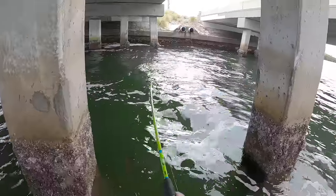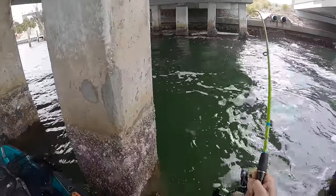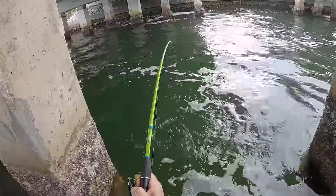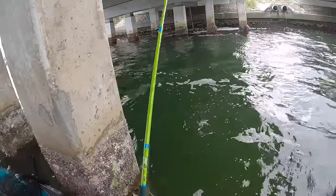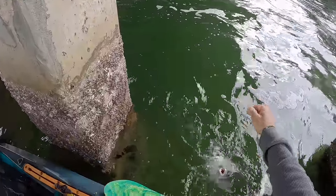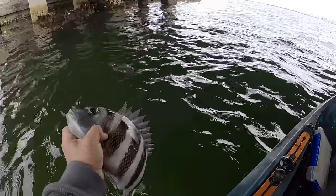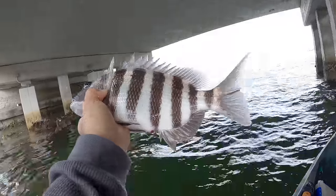There he is. There we go. Got him chummed up, baby. Nice sheep's head on the barnacles. There we go. Nice. Got him chummed up good, man. Put a bunch of barnacles down there. I knew there were sheep's head in here. Big old fatty. Dude, that's a big one there. Woo-hoo! Nice sheeper. All right, buddy, thanks.